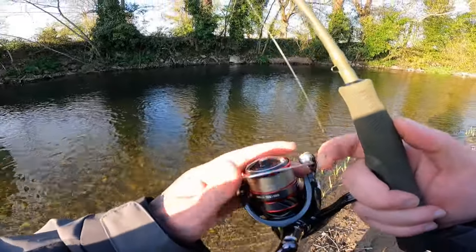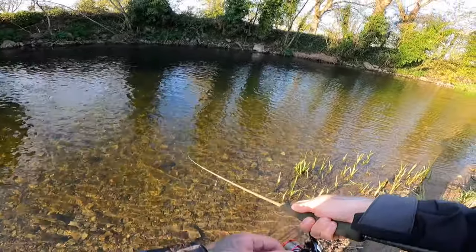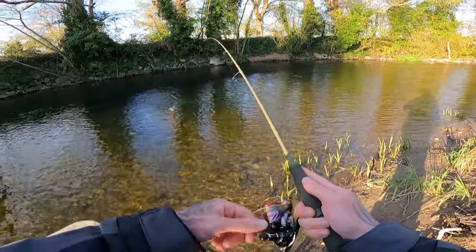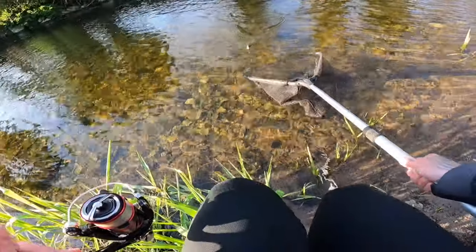Nope, not on that cast. One beside the far bank over there, maybe there'll be one across. Yeah, fish on. He was sitting off the far bank over there. Just stick him into the net. He's only a tiny little ebb.